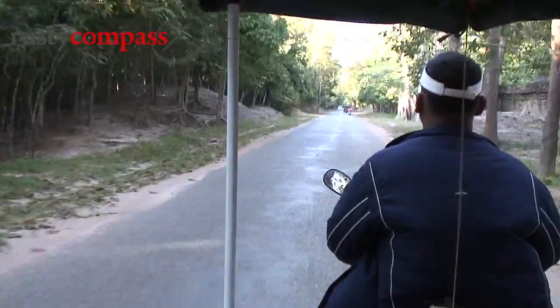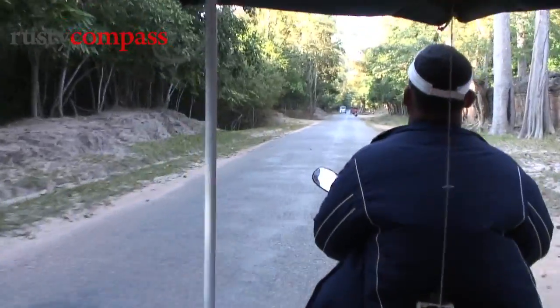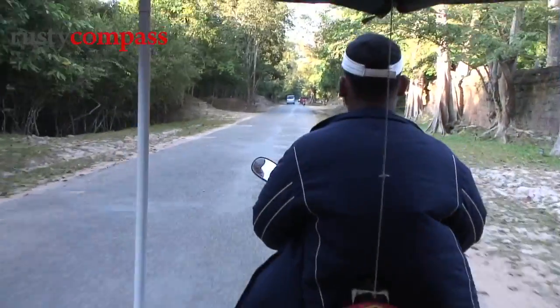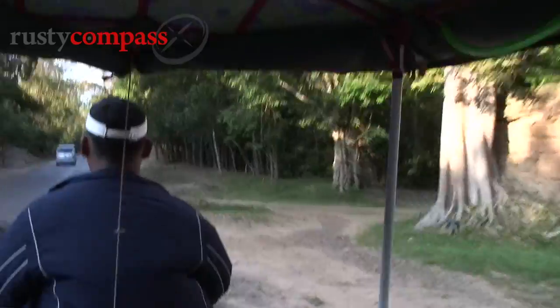Getting around the ruins is a lot of fun as well. Most of the big name temples are easily accessed by bicycle from Siem Reap. But if you're feeling lazy, tuk-tuks are cheap and fun too.